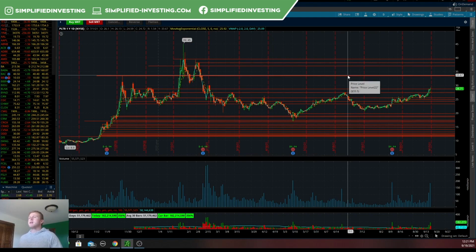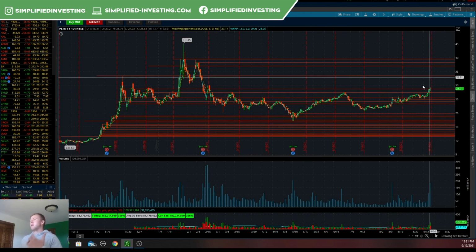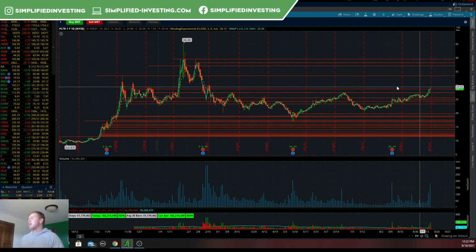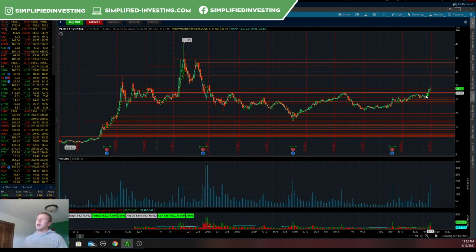But again, PLTR looking very strong here. I do like this one in the coming week. Volume coming in. Now we're just waiting on continued confirmation of the upside. Nice higher high trend move that we have made since 913. Higher high here. Now we're trying to break out with potential to see 30 plus on this one within the coming week.